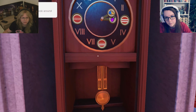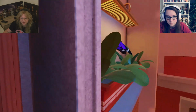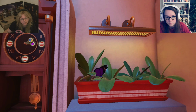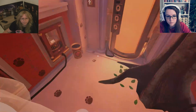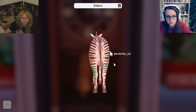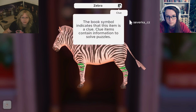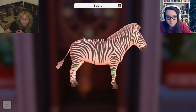Wait, there are some. Okay. There are some. What are the shapes, right? The stripes. The striped. I don't know what. I have this statue of a zebra. And she has some highlighted stripes on her legs. Oh. Is that something? Does it have something to do with the clock?